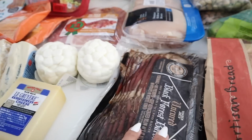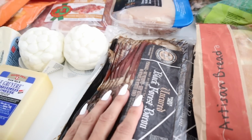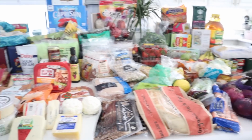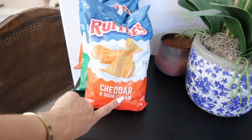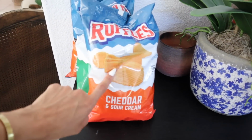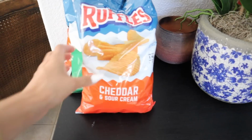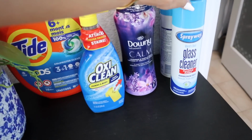And then I got some Black Forest bacon. And what else did we get? So we basically just need to restock a bunch of stuff in the house. And then over here, chips. We're going to be making these into cheeseburgers, which I'll share with you. It's kind of like, instead of using breadcrumbs as filler, we're going to use chips. And then I just have some refill laundry room stuff that I need to do as well.